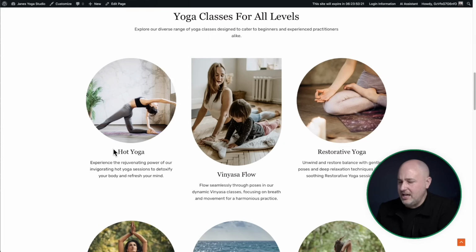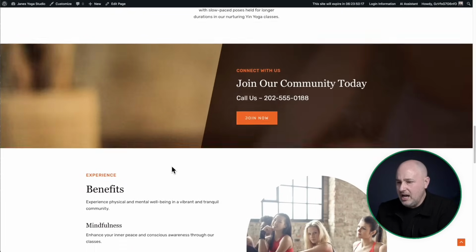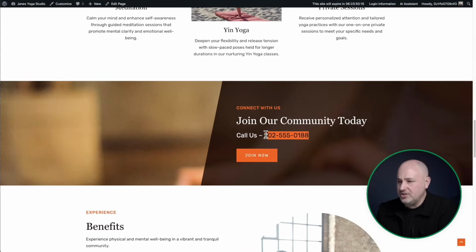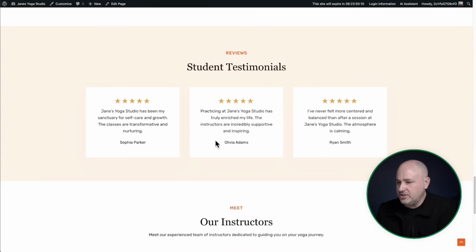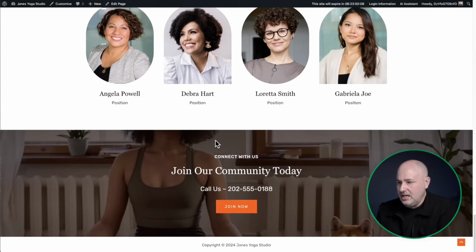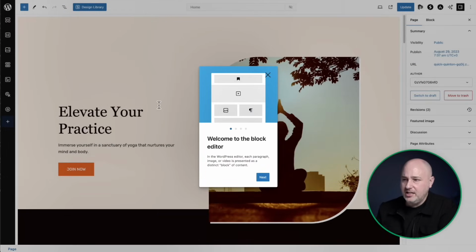And it's listing out the different types of yoga, exactly what I would have wanted it to do. If I would have entered the phone number, this would have had the phone number I entered. So there's very little work to do when you're done. But I think the design is fantastic. And this is just WordPress. You can easily point and click, edit anything that you want. To demonstrate this on any page, you can click where it says edit page, and it's going to take you right on into the page editing experience.